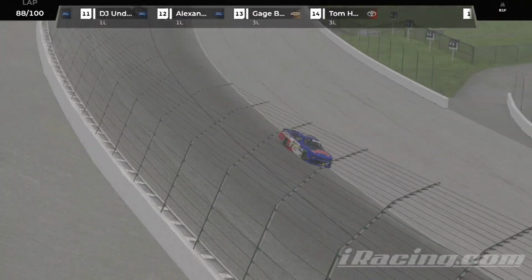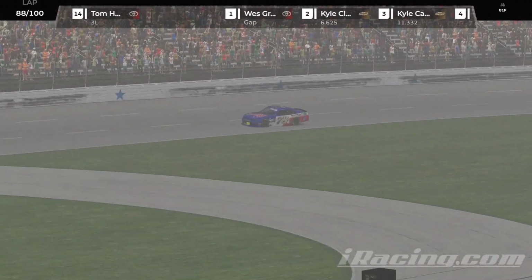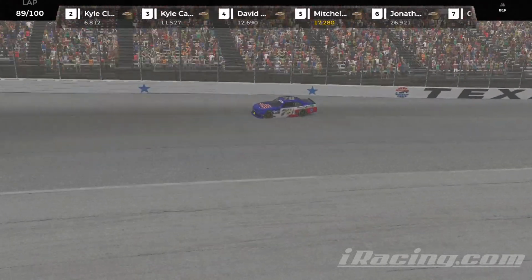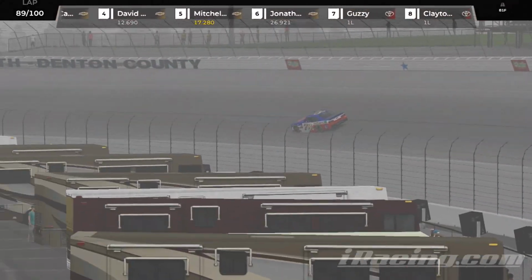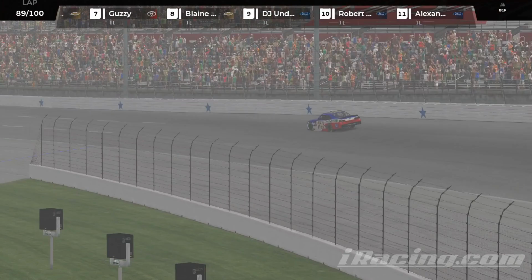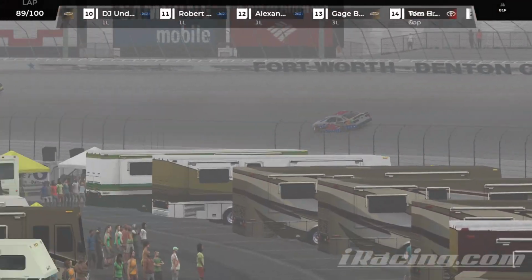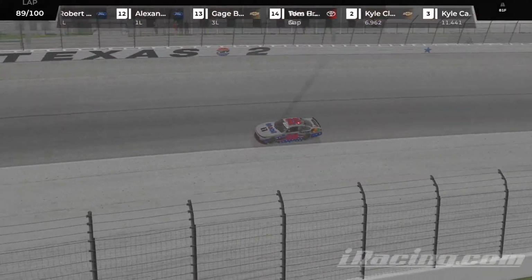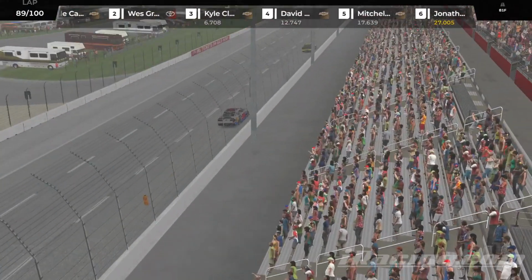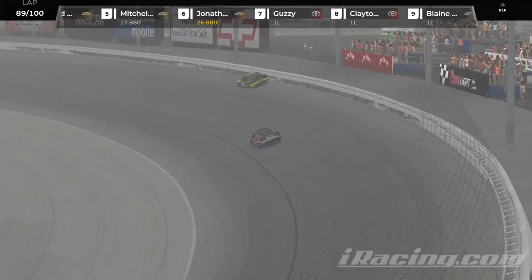Let's see if we got any battles lingering here. Got 78 by himself. He's about 5 seconds behind David in that 25 car, so no main battle between those two. Again, Jonathan Orndorff is the last car on the lead lap. Got a lapped car of Alex Reno in front of him. As you can see in the background there, Wes Graham is about to try to put him a lap down.